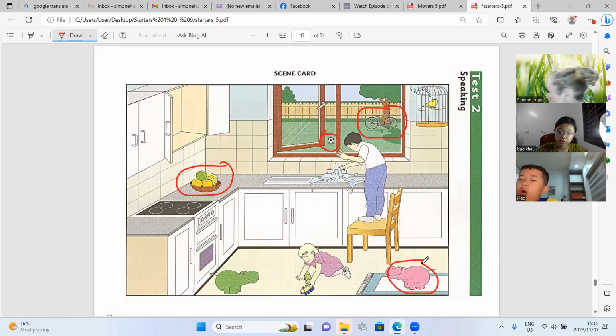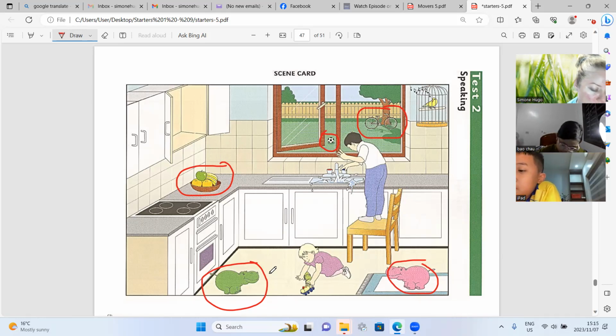Bao Chao, what is this? It is a hippo. How many hippos are there? There are two hippos. Bao Chao, how many hippos are there? There are two hippos. Okay.